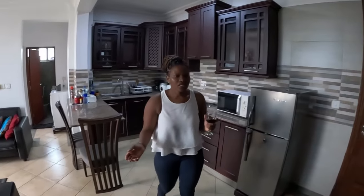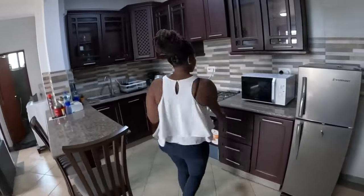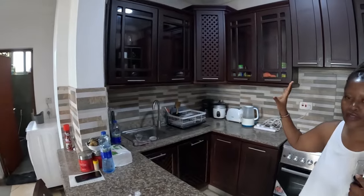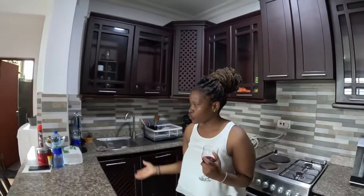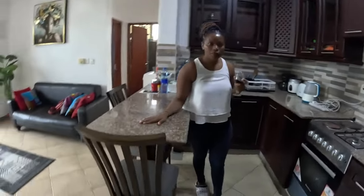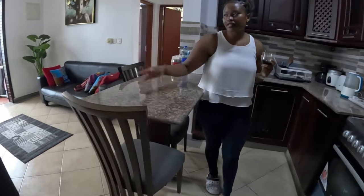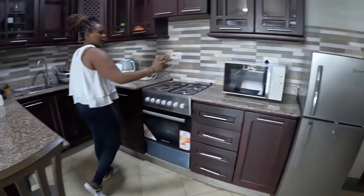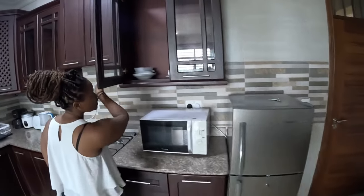So immediately you come into the kitchen, which is an open kitchen. I love the color. It makes it look very classy. You have everything provided for you. There's a table here where you can have your breakfast. There's another table there, but we are going there. You have a cooker, microwave, fridge, all the kitchen necessities that you need.